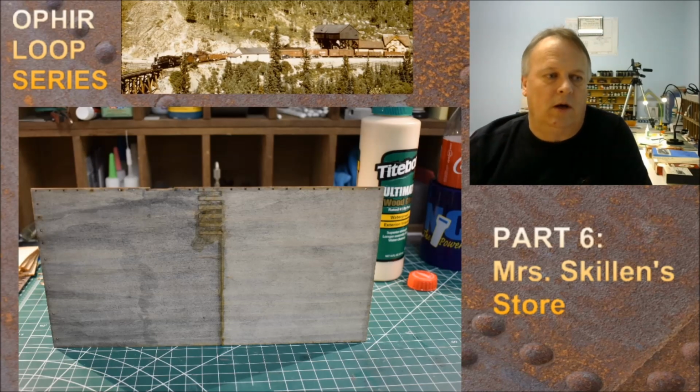Okay, so this is the bottom side of the two pieces of material that forms the deck that this whole thing sits on. So pretty simple. Glue those together, keep the glue off the top side.